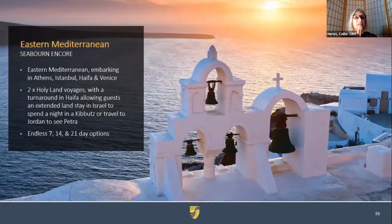And then the Encore will be doing Eastern Mediterranean, embarking out of Athens, Istanbul, Haifa, and Venice. And I do want to point out that we will have 2 round-trip Haifa voyages, with a heavy emphasis on the Holy Lands. So it's an opportunity to extend your stay in Israel and either spend a night in a kibbutz or travel down to Jordan to see Petra. But again, there's endless 7, 14, and 21-day options here for you.